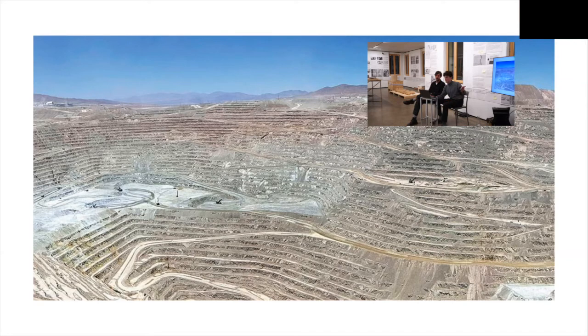So this is La Escondida in Chile. And obviously paired with this sort of digging into the earth is the exploitation of the developing world and cheaper employment. If you look at the largest mines in the world, it's Chile, Peru, Indonesia, Poland, Mongolia, and in the US, it's on Native American reservation land.